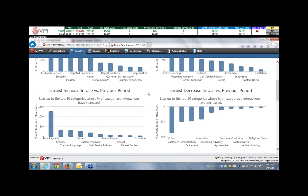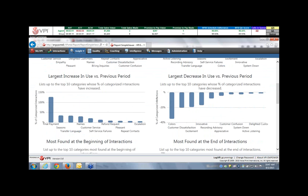Largest increase in period versus the previous period. Largest decrease. I love these ones because they tell me, are we trending in the right direction after we made a change? Why do we have a huge increase in customers requesting a final payment over the previous 30 days? I might want to look into that. Systems down has really dropped off. Good. That means the new process we put in place for escalations when customers are down is actually working. I'm seeing that trend down. The process is doing what it should do.